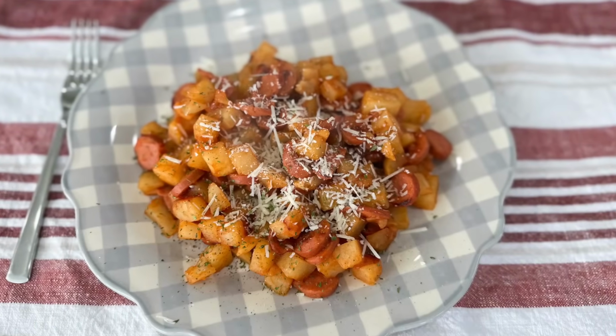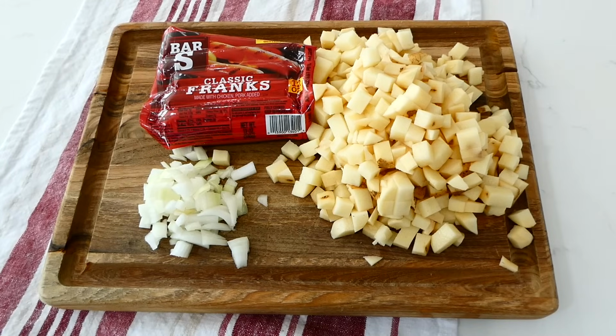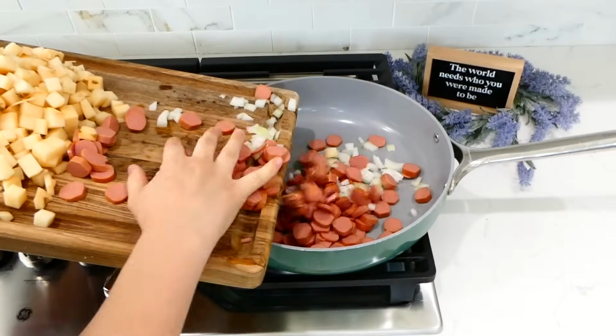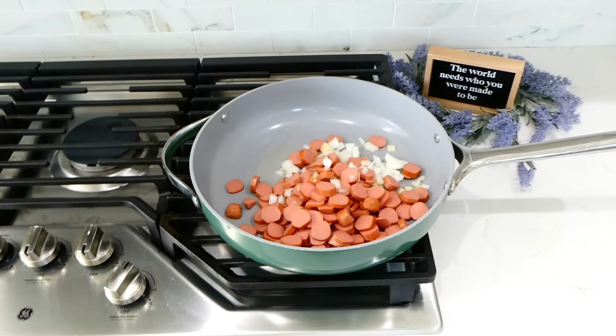Now I'm making this potato hot dog skillet, and don't go knocking this recipe until you try it. I'm starting out by dicing part of our onion, about 7 russet potatoes, and our hot dogs into just smaller pieces. Over to the pan on my stove, I have about a tablespoon of olive oil in there. I added the onion and the hot dogs in, and you're going to want to cook the onion and hot dogs for about 5 minutes.